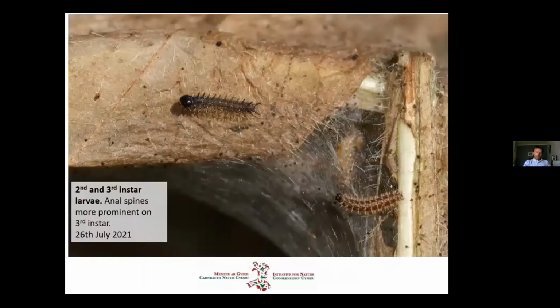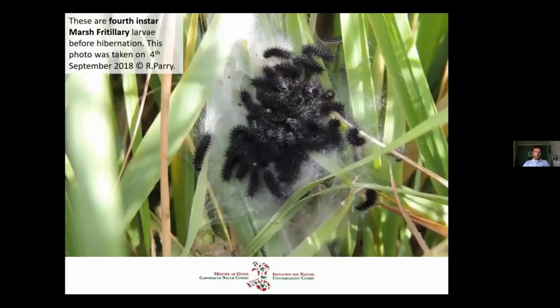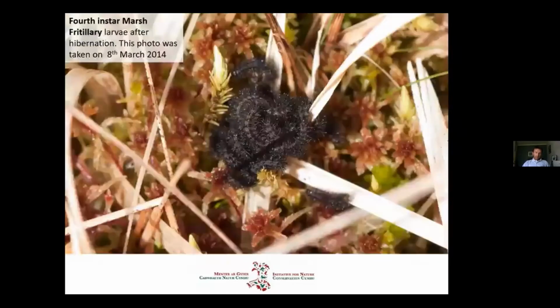So within this web, they turn into the fourth instar. This photo, as you can see, was taken by Rob, who anybody who's going on the field trip next week will meet, and hopefully this is the sort of thing that you'll be seeing. It's the fourth instar caterpillars basking in the sun on the top of their larval web. So within this larval web, they then hibernate over the winter.